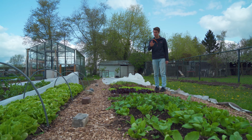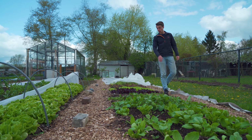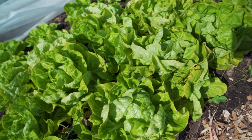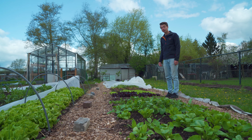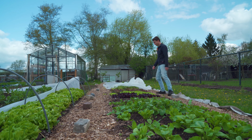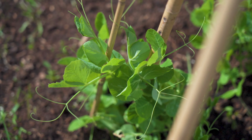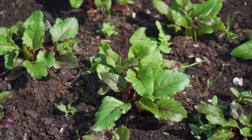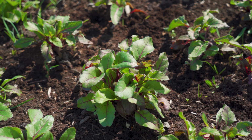We can actually harvest the spinach definitely again, and the arugula as well. So beautiful salad here on the farm, something that I didn't expect to have already, but it's actually doing really well. Really happy with this. Besides the salad, we're growing snow peas, sugar snap, and also some beetroot is already in there, and it's actually showing a lot of leaves.